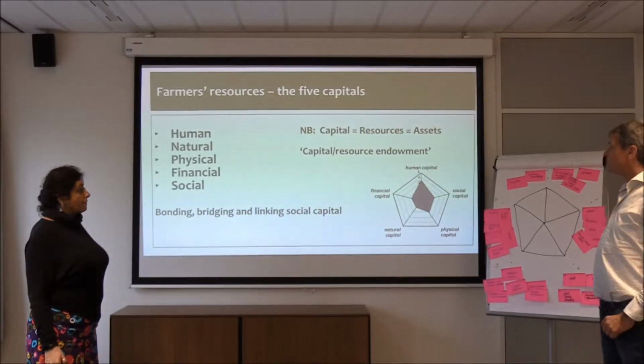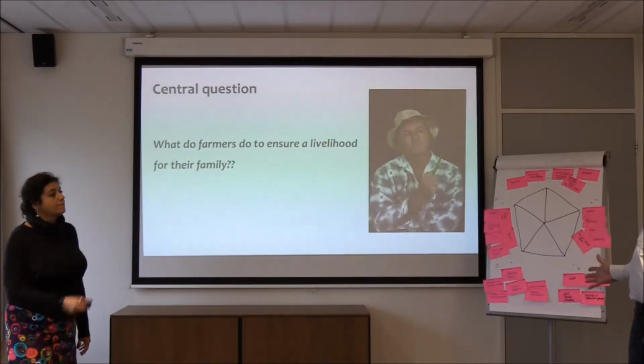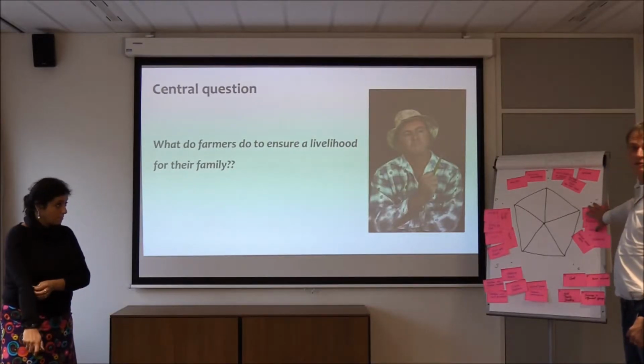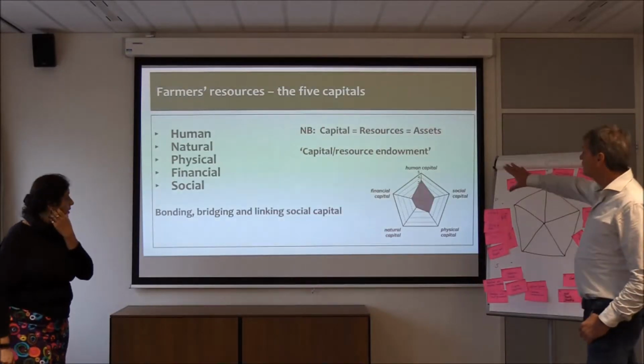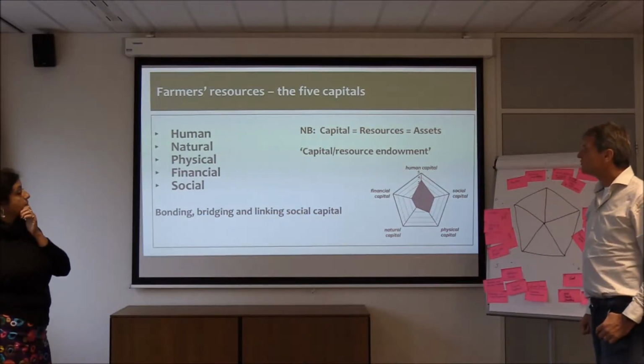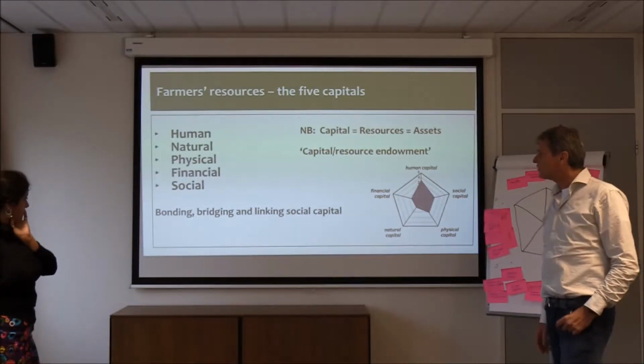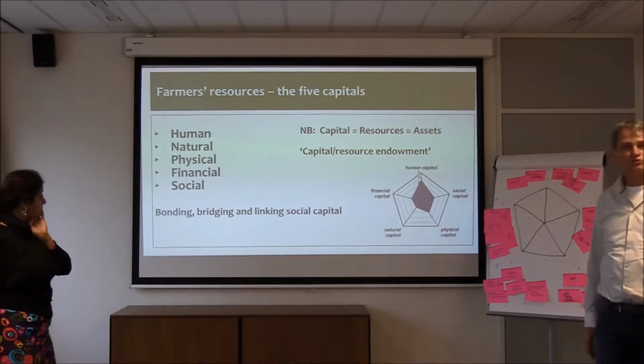So we asked the basic question, what are the resources farmers need? And then we did the exercise on the flip chart. And then also you see it on the screen. So we have 5 capitals. Really important to remember them: human, natural, physical, financial and social capital.